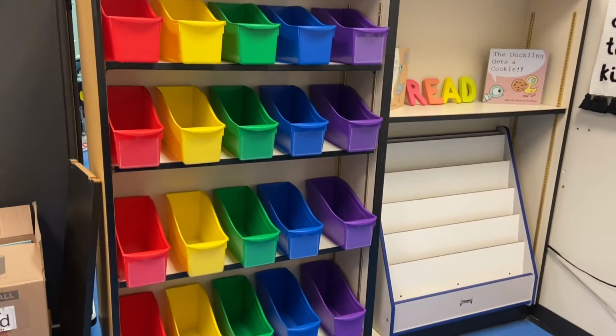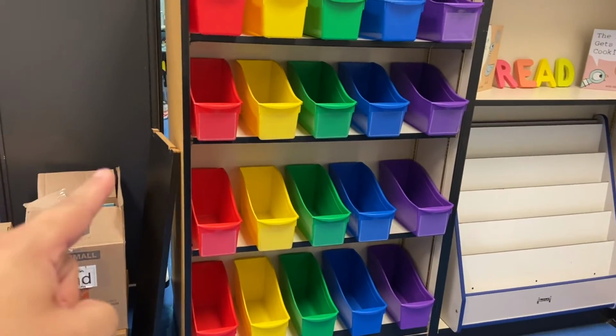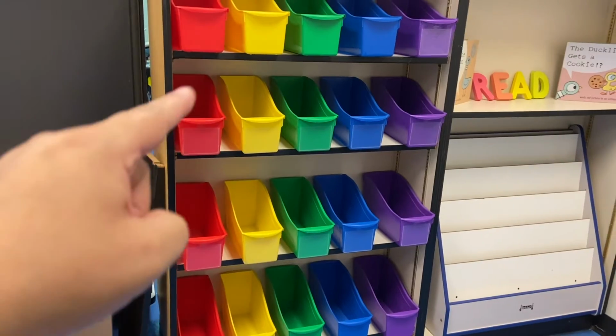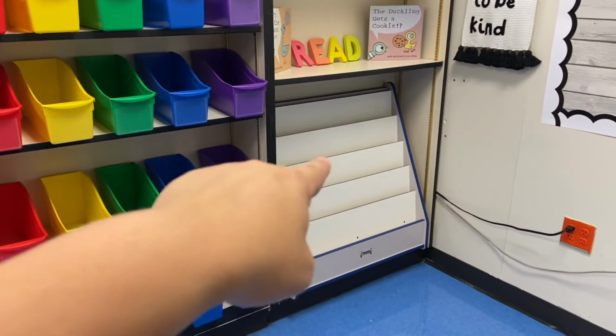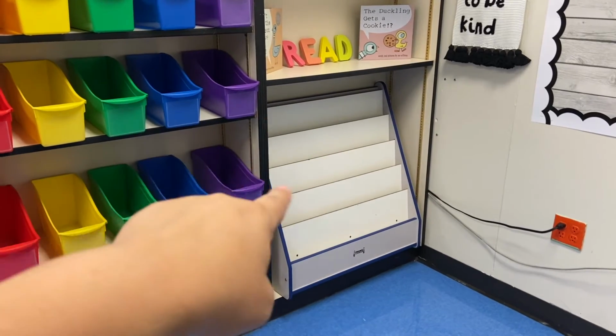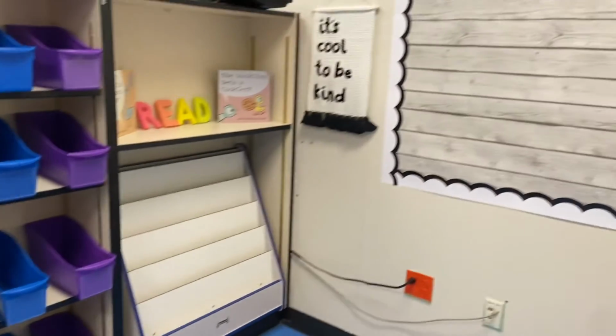The rest of these buckets here, I'm going to put specific themed books. Then I'm going to put books related to the theme or the month in this book, just to display books here. And so this is how this area is looking.